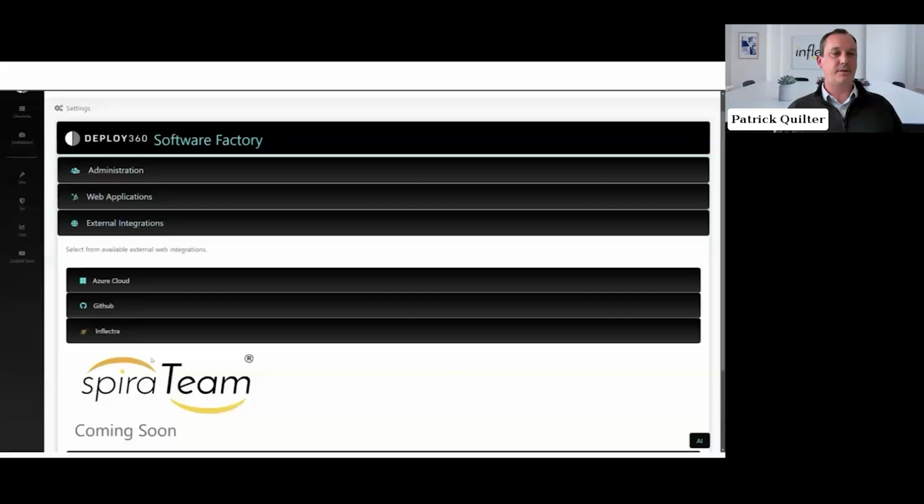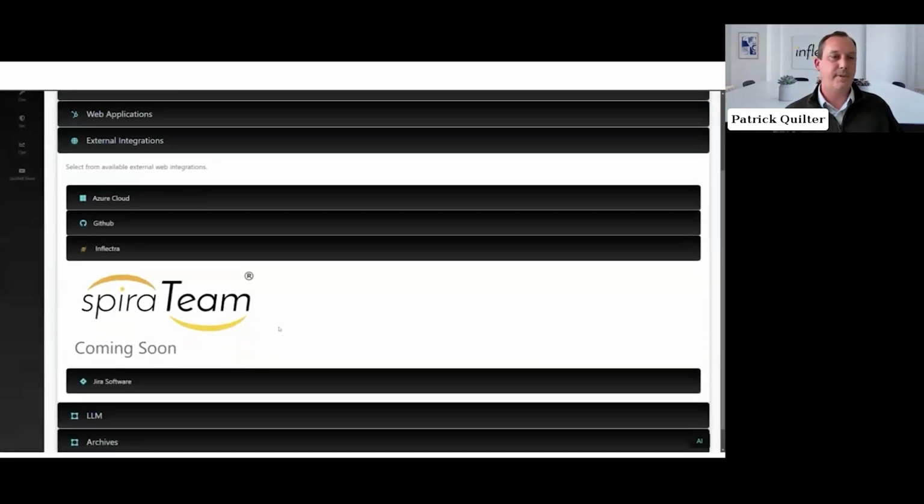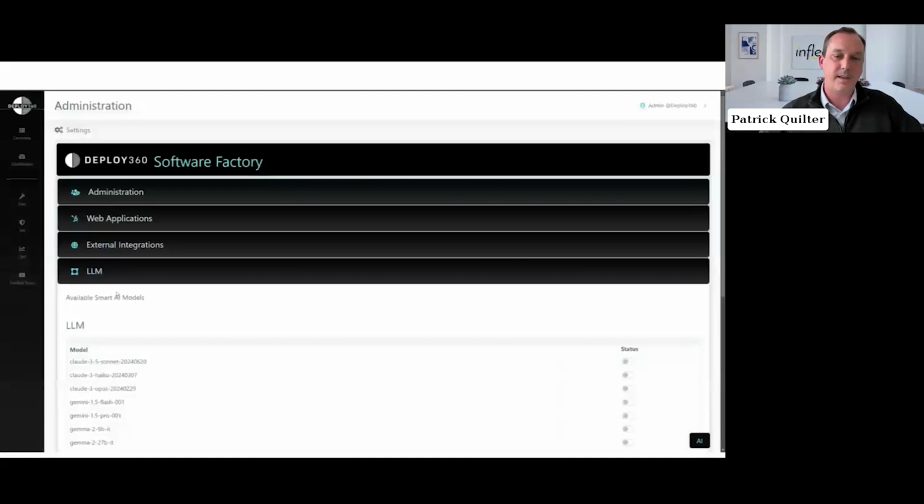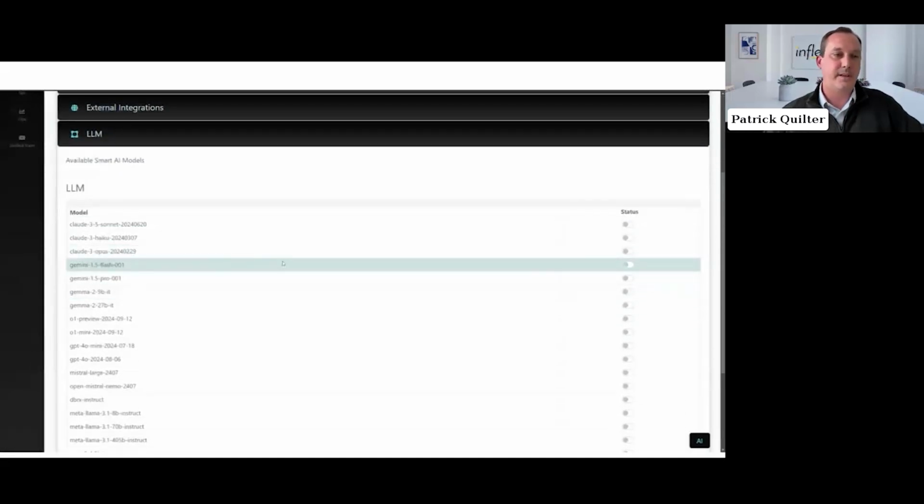And then for anything that's external, you remember I said we could connect to external tools, and this is how we give the AI engine access to the data that it needs to make decisions and help users, guide them through how to continue to use these tools. So here's all our external connections. And as mentioned, we have plans to work with Inflectra to bring SpiraTeam into this stack. And then also noted here are the different LLMs that we are working with for various different reasons.